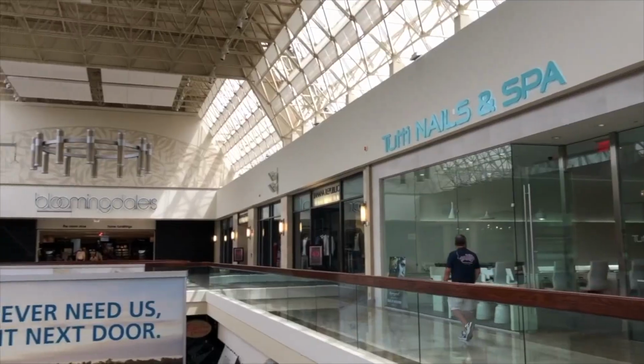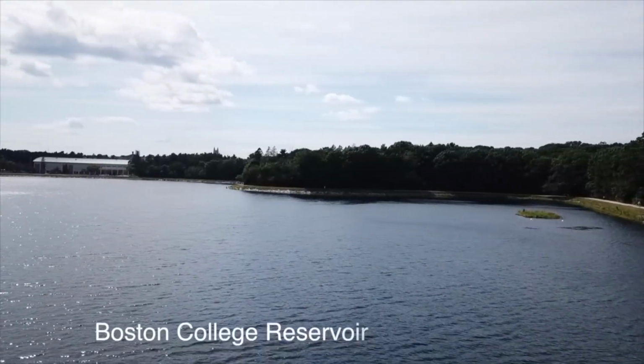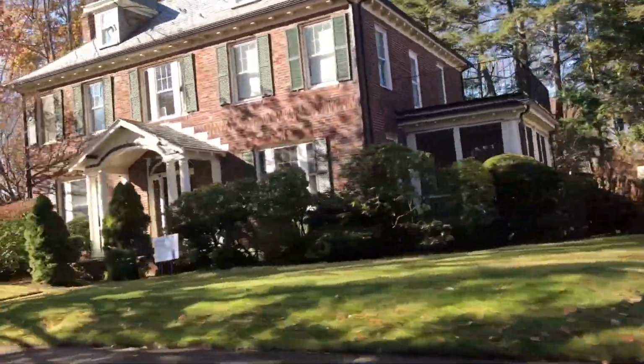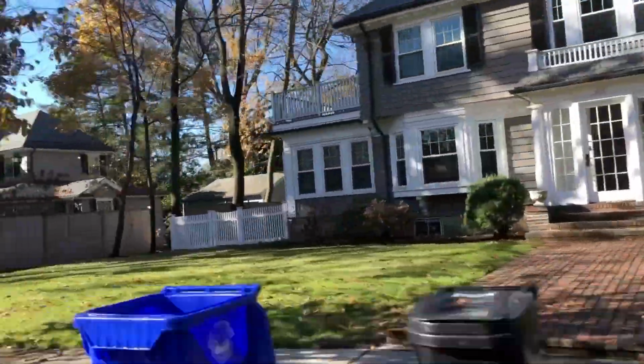The other cool part about the Chestnut Hill neighborhood, obviously you've got the Chestnut Hill Mall. You have a tea stop here as well, which is awesome. You're close to BC, you have the reservoir. So again, it's kind of more of a, how do we say it, more relaxed, if you will. It's more residential. It's a little less commercial. Less hustle and bustle than the other neighborhoods. It's a little more suburban. You get a little bit more suburban feel while being right in the city, right?